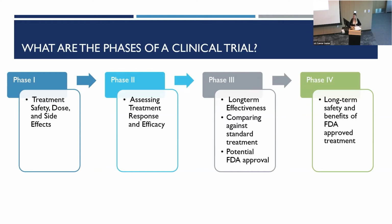So the first phase really looks at treatment, its safety, dose, and side effects. So really we're seeing, is this new drug or treatment safe for our patients, and at what dose is it safe for our patients? Sometimes within phase 1 clinical trials, we look at dose escalation phases. So we might be increasing the dose, doing tests, looking at data and seeing what is safe for the patient, and then possibly moving on to the next phase.